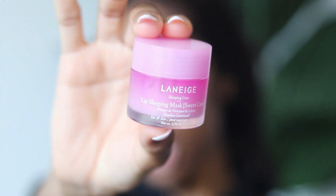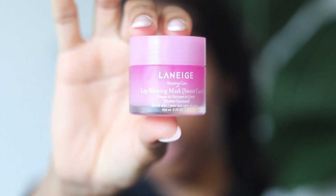But first we're gonna moisturize these freaking lips. I'm gonna be using my Laneige lip mask, y'all. This is like, it's crack. The one I like is sweet candy because it literally smells like candy, and y'all, this has changed my lips' life, hands down. It just makes your lips feel so soft. It makes them feel so moisturized.